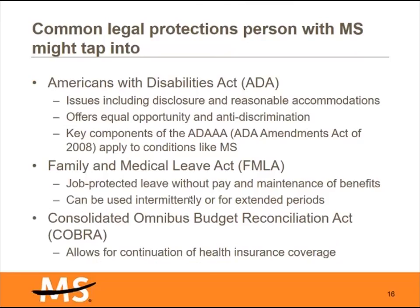So the Americans with Disabilities Act, obviously the ADA, is really in regard to preventing discrimination. ADA relates directly to disclosure and requesting accommodations. Again, the reasonable accommodations that a person may be able to ask for in order to help them to perform the essential functions of the job. When the ADA was amended back in 2008, and those final regulations came out in 2009, there were 13 conditions that were specifically listed as presuming that if a person's diagnosed with these 13 conditions, they're presumed to meet the definition of a person with a disability. Therefore, they're protected by the ADA. Multiple sclerosis is actually one of those 13.